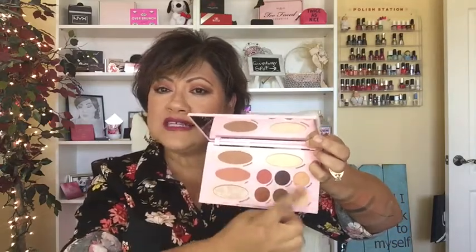Now, the palette I love because it does have six colors in it, which are, to me, a basic neutral palette for the eyes that you can use when you're traveling. When you've got a business trip or if you're traveling anywhere, you can do a very light eye, just pop a little bit of something on your eye and then you're gone.